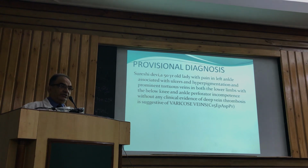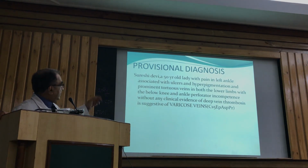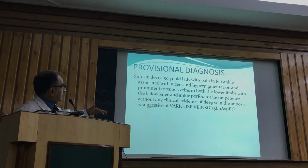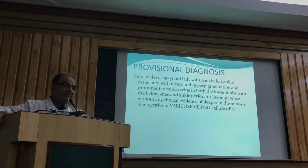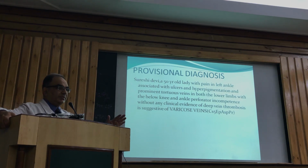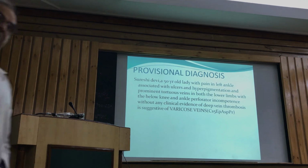Now when you're giving a diagnosis, don't give the symptoms. Rest is fine. Don't give the name. A 50-year lady with left ankle... with bilateral chronic venous insufficiency, left more than right, with clinical stage CS5, and so on. Now why has this clinical staging system come into place?